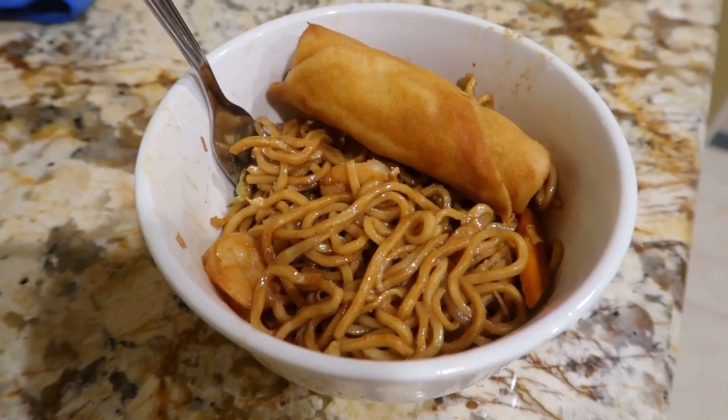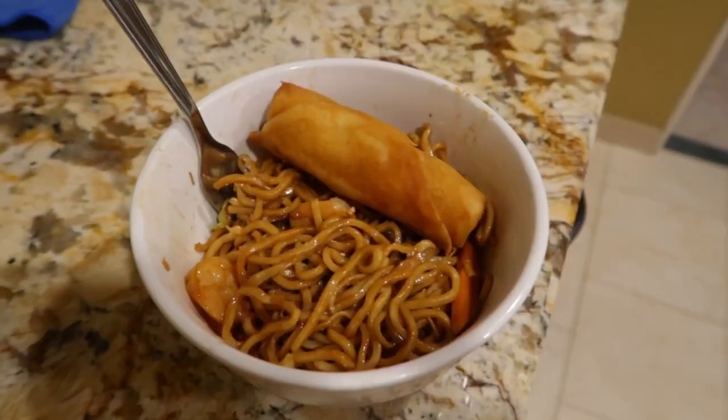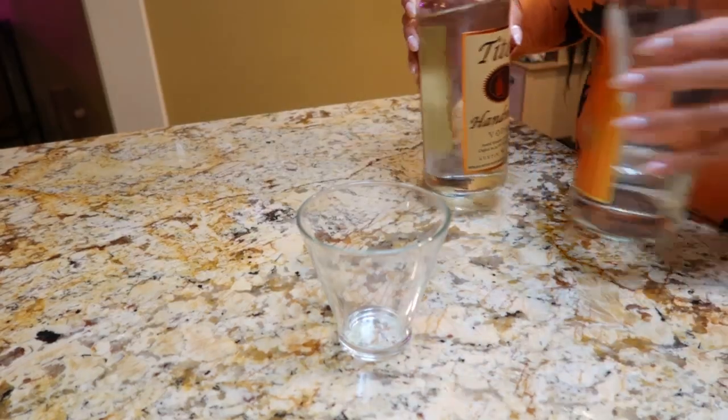Takeout of choice is Chinese food. We have some shrimp lo mein and spring rolls. Not the healthiest, but YOLO. While Lennox is watching Coco and wrapping up his dinner, I am going to make myself a spooky martini. I found this recipe on TikTok and I want to recreate it.